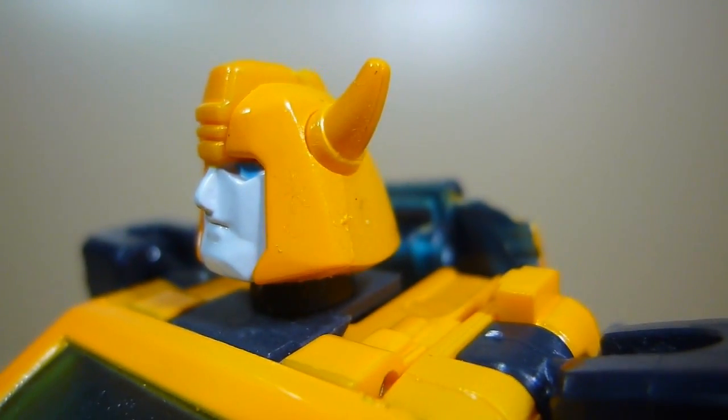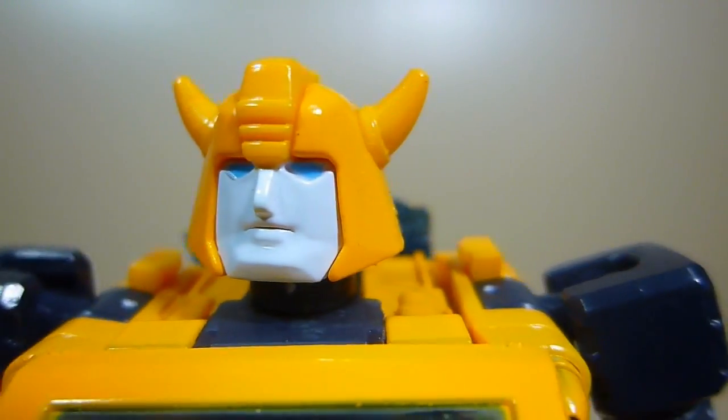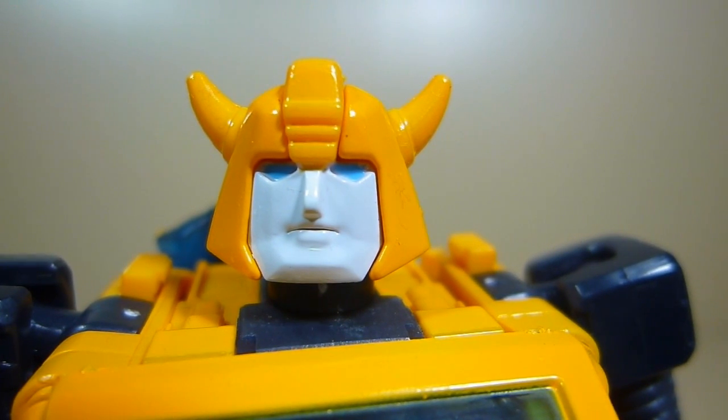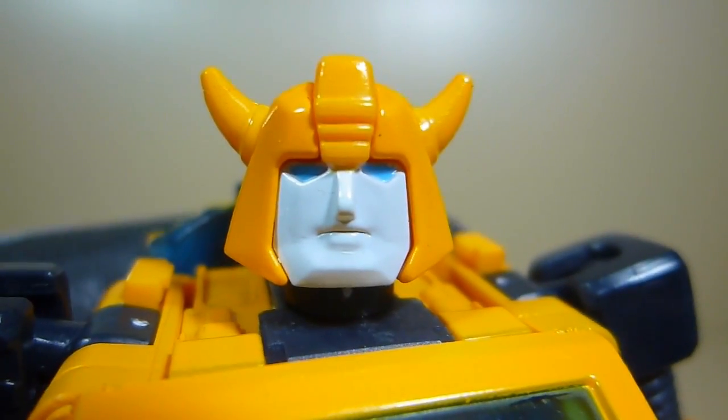Because the way you have to do it, if you're going to do it repeatedly, the figure will get damaged. There's no way around it. It's going to happen. So let me just show you the best way I found to do it, which is, okay, pretty much I take a small screwdriver.